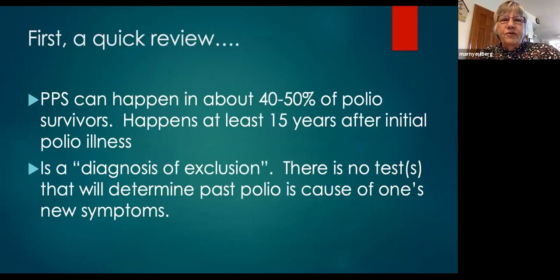So first, a quick review. Post-polio syndrome, or PPS, can happen in about 40 or 50% of polio survivors. By definition, it happens at least 15 years after the initial polio illness, but it can have its onset 50 or more years after the polio illness. It's what we call a diagnosis of exclusion, which means that you have to eliminate in theory, everything else that could be causing the symptoms before you conclude that post-polio is the cause.